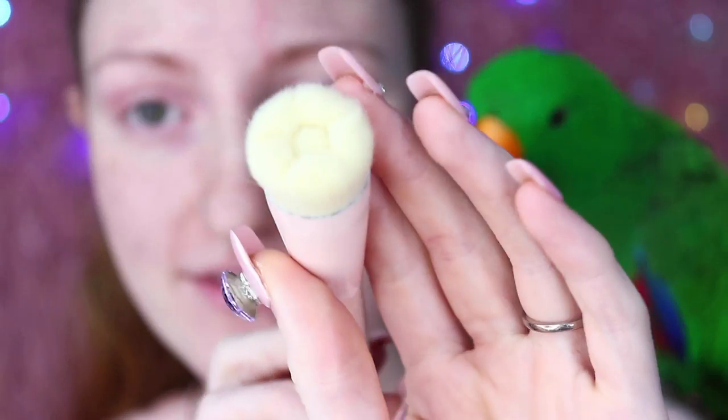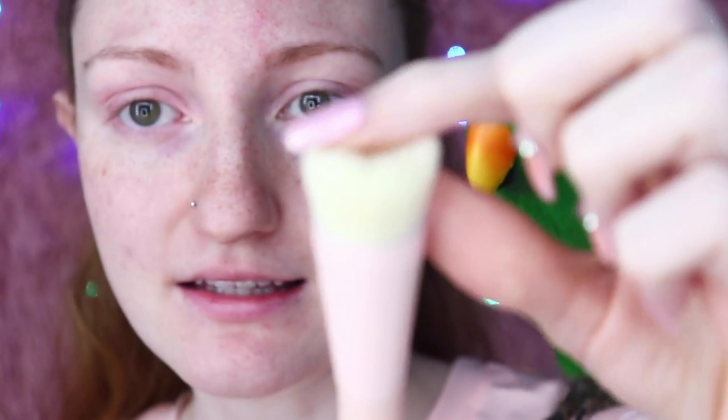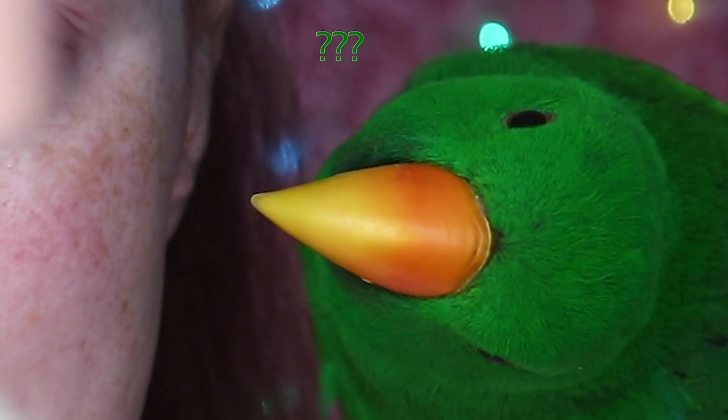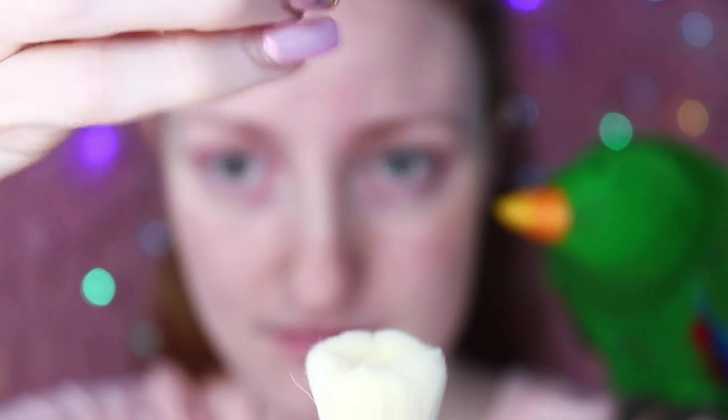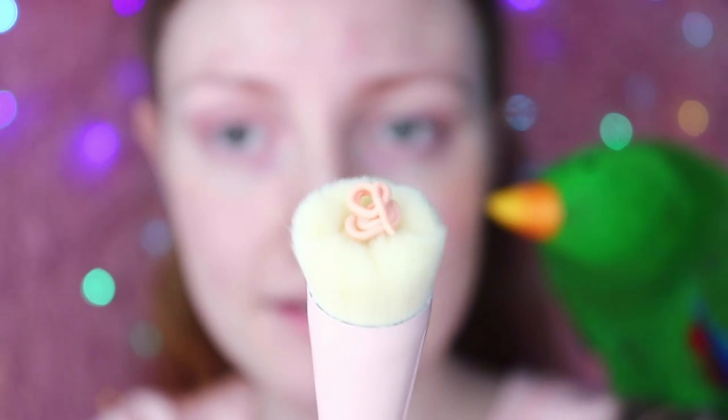Okay, so I'm going to start off just using a Smashbox primer, and I'm going to take this one. Now this is really unusual. I haven't seen a brush like this before. I've seen them online, but I've never used one. It's got a little divot in it, and it's supposed to be a foundation brush, so I think you're supposed to put the foundation in that little hole and then apply it, but seeing as I have so many foundation brushes, I'm going to try this one with my primer. I personally feel like it's a little bit of a gimmick. Okay, well, let's see if it makes any difference.